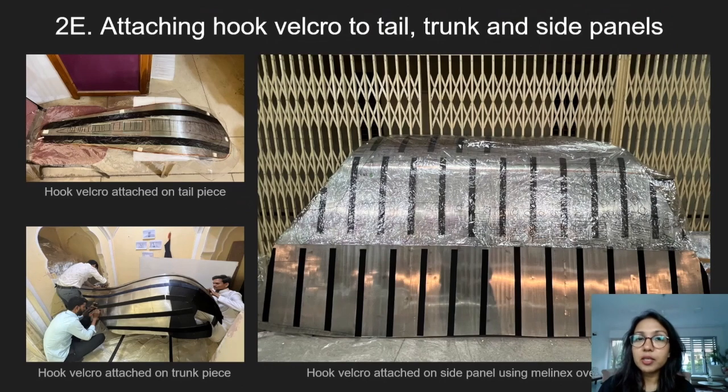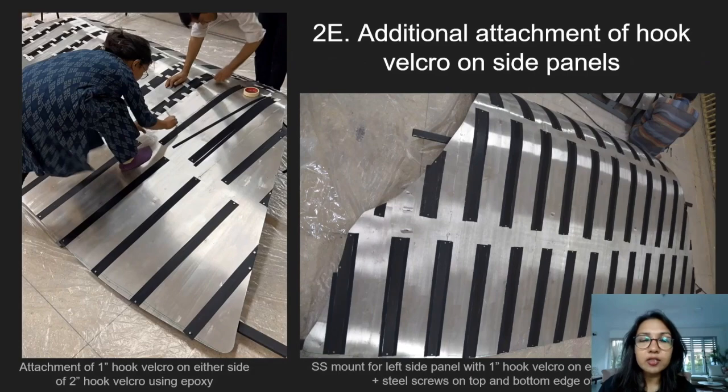Hook velcro strips were similarly attached on the tail, trunk and side panels using their respective Melinex templates as a reference. The large size of the side panels made it difficult to exactly align the loop and hook velcros. Therefore, additional strips of 1-inch hook velcro were attached on either side of the 2-inch hook velcro to accommodate for any manual error. Steel screws were also drilled into the 2-inch velcro strips by Mr. Rajiv's team to provide secondary support in case of future adhesive failure.